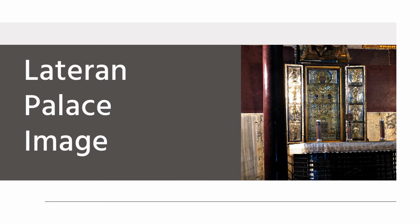Today, only a small portion of Christ's face can be seen. Around it are elaborate silver and gold decorations, almost creating an outfit for Christ to wear. There are also two side panels of this reliquary. Each panel is divided into four sections, and each section has a golden portrait of a different holy figure.